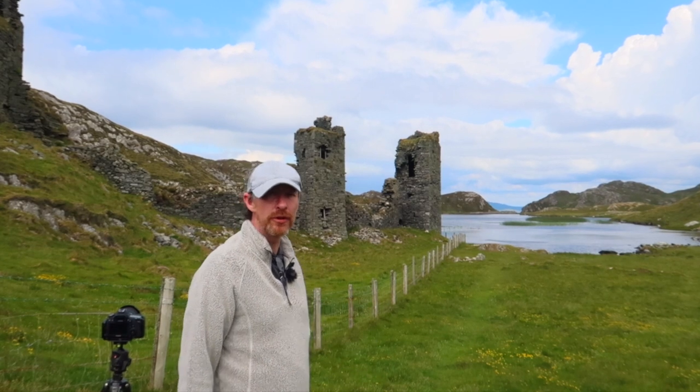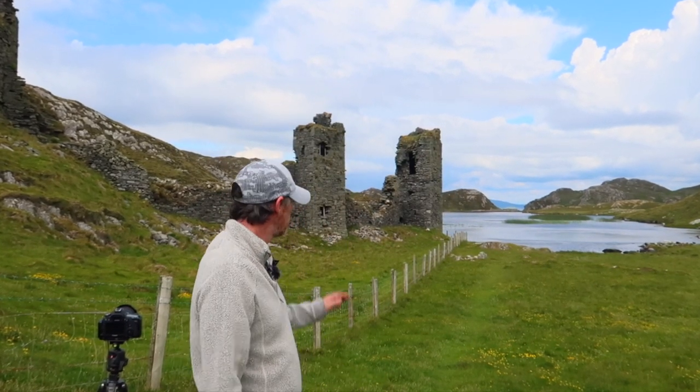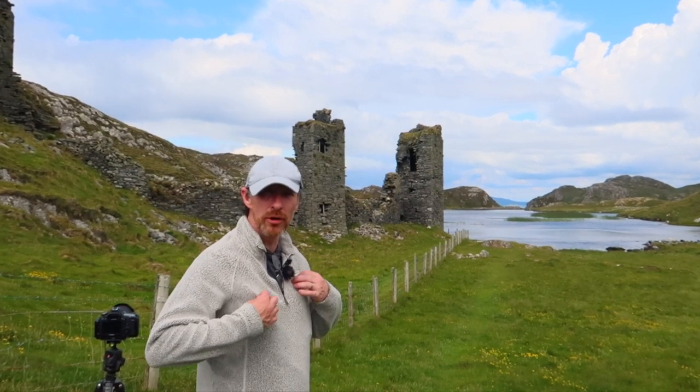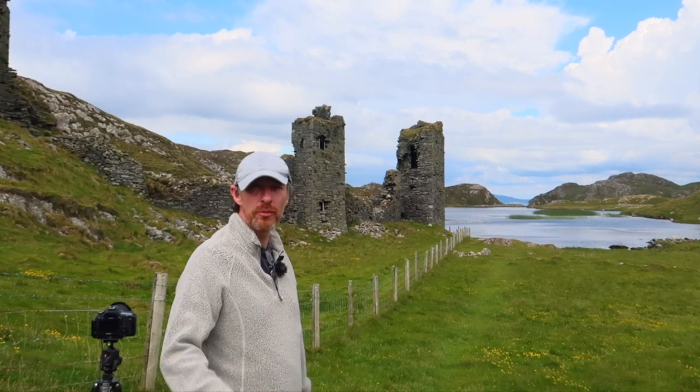I'm not using any filters at the moment. The sun keeps going back in and out behind the clouds, but it's absolutely beautiful here. Got a bit cold a moment ago, hence why I have to wear this, but I'll probably take that off now, as the wind has died down a small bit again.